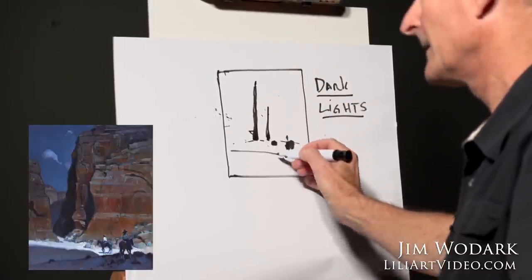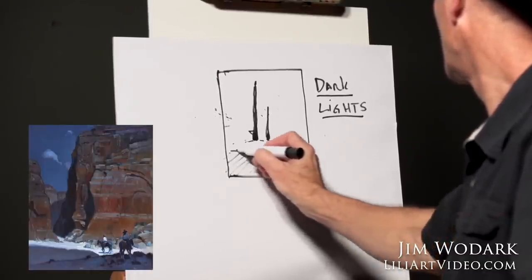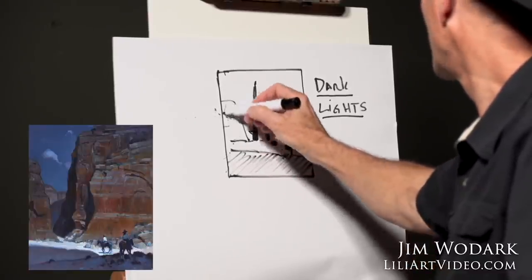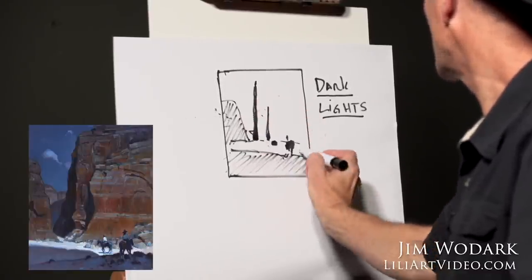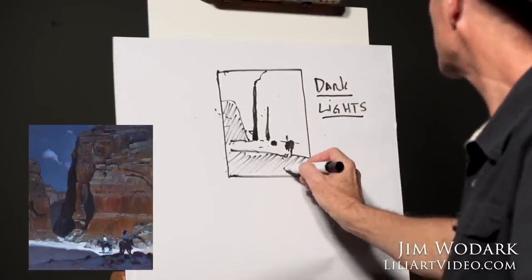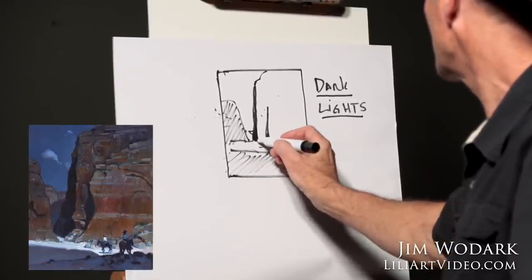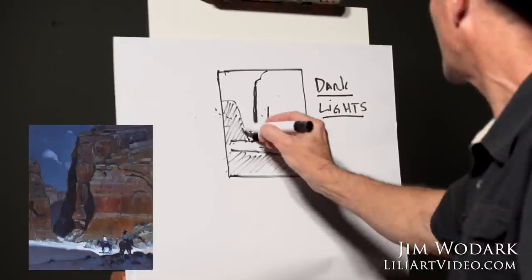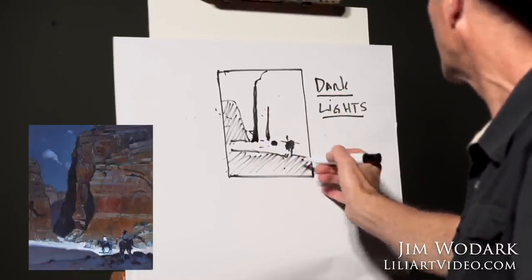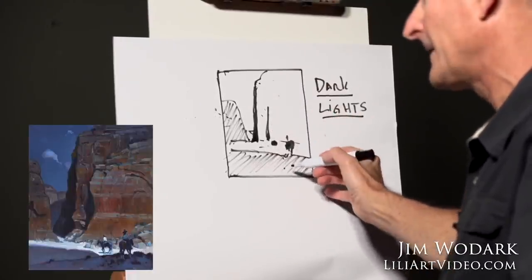Here's another dark area. And this isn't super dark, but it helps to show up that white sand area. So if you use those dark darks and light lights, you can make your eye go around your picture and into the areas that you want to look at. So if you go here, here, here, and then up, and hopefully back down again.